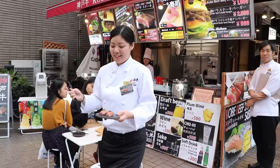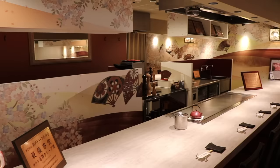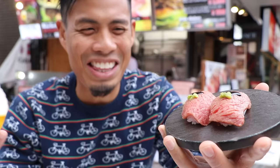And number one, Kobe Beef Sushi at Steak Sakura. Kobe Beef Sushi on the street. There's a restaurant here, but they have these tables outside and you can order it. And what's nice is that each one is only 800 yen. That's kind of expensive, but think about it. What else can you do, one piece of Kobe beef sushi on the street? It's freaking amazing. I love Osaka.